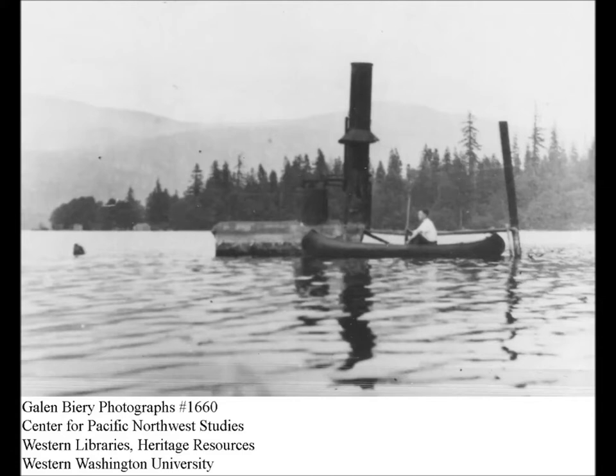On the left, forward of the canoe there, you can see her, the pointy end of the boat. But by this time, and I have no idea when this picture was taken, there was nothing left of the superstructure. Again, she burned to the waterline in 1904.